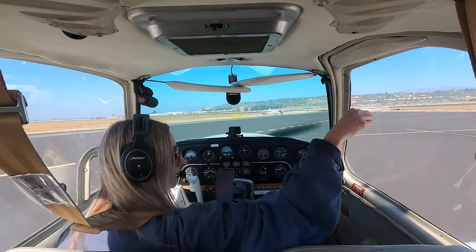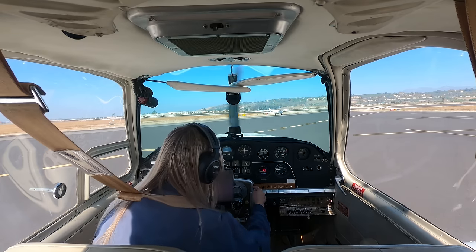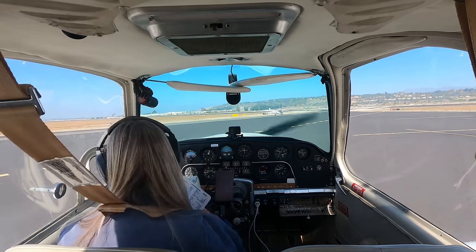Doors and windows are secure. Landing lights are on. Taxi lights off. Gas is on the fullest tank. Undercarriage light indicator, mixture full rich. Prop forward, auto, and seatbelts are adjusted and locked. And everything looks good to me.